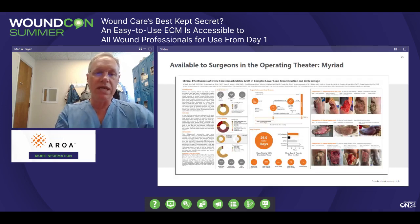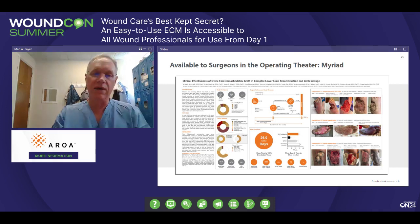This was a poster that we presented at a meeting recently. This was looking specifically within the operating theater of using Myriad. For those of you that have not had a chance to see Myriad yet, you can either get it in 3 layers or 5 layers. I'm almost always, typically for the big wounds I'm dealing with in the operating room, using the 5 layer and then securing it on the wound.